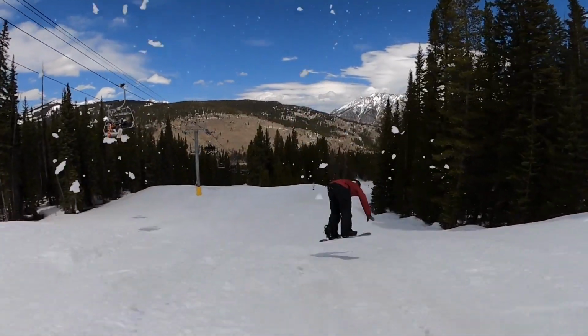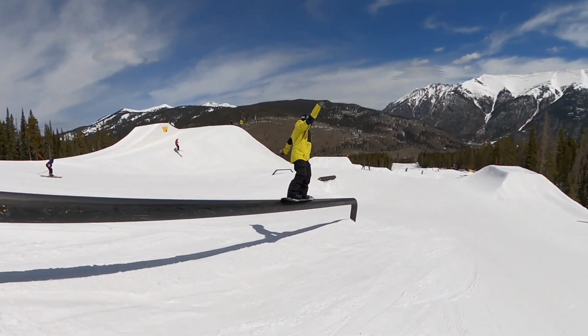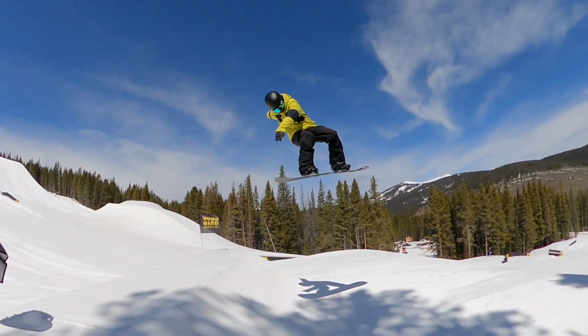Now the last category, the would I go back factor, because if I wouldn't go back to a ski resort, why would I recommend it to you guys? And of course I go back to Copper. I go to Copper like 50-ish days a season. It's insane. The park is like the perfect place to get better at snowboarding. It's super fun. I don't go there to ride mountain, and if it's a powder day, I'm not trying to go to Copper at all, but I would go back. 10 on the would I go back.